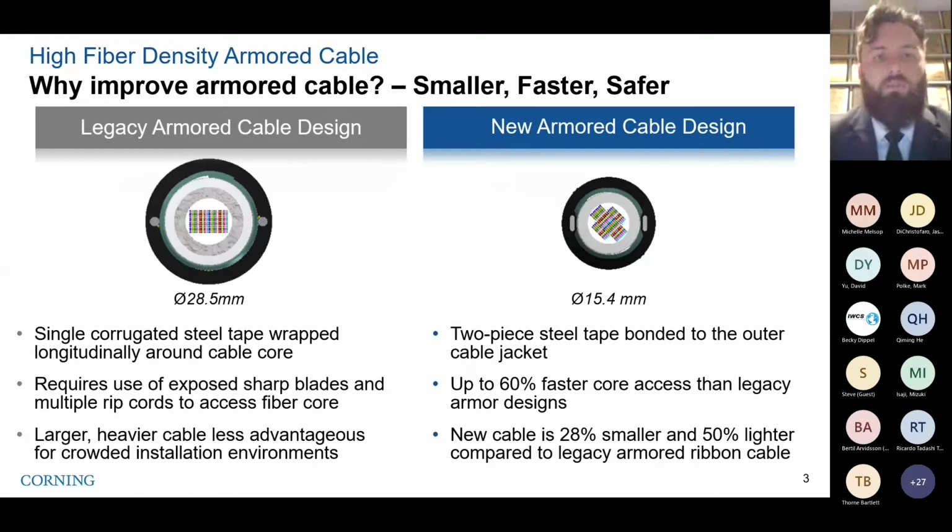So first and foremost, we want to discuss, why would we want to improve armored cable? Well, there's several reasons here, and we're going to go into each as we proceed down the slide. So the three main topics here would be smaller, faster, and safer.